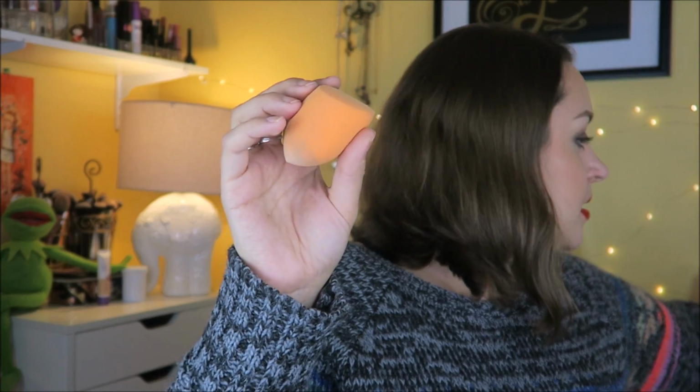Another thing that surprised me is how much I've been loving my Real Techniques sponge. Now, I'm sorry, this one is a little dirty because I literally just used it to put on my makeup today, and I only have one. But so it is damp right now. You can see how much it plumps up. Here is a dry beauty blender, just so you can see the size difference. I mean, you guys know this will plump up too, but so here's the beauty blender.